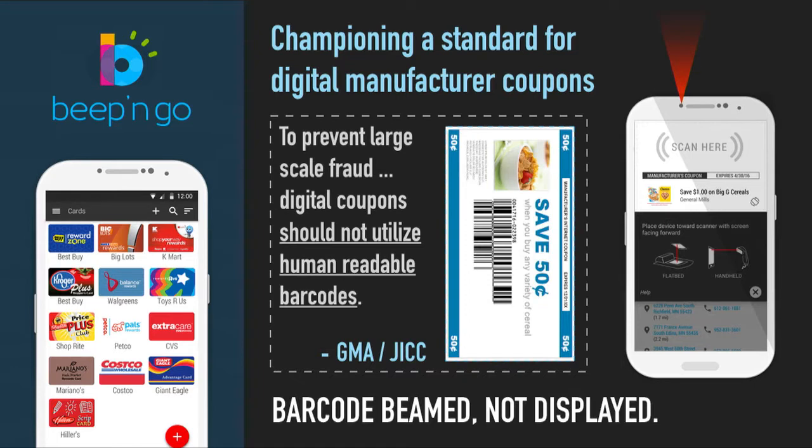Last but not least, Beep and Go is our showcase and demonstration application. It is sort of a wallet in that you can get your loyalty cards and gift cards loaded. We also offer barcoded coupons, but we don't see it as a competition to any of the major wallets. But one of the things that we do with this is we try to find new applications of our technology. And here's one for digital manufacturer coupons.